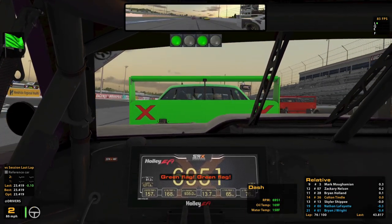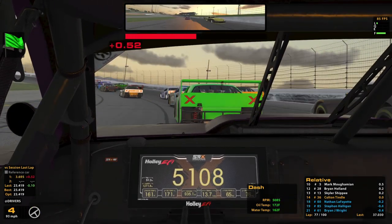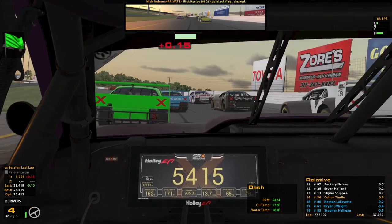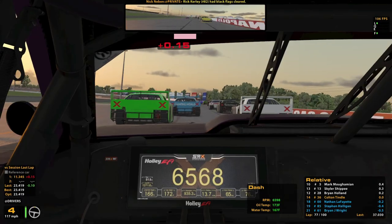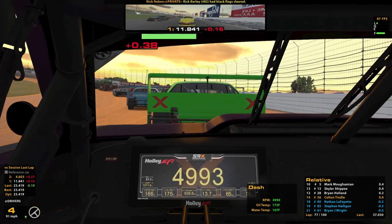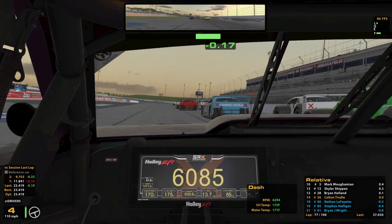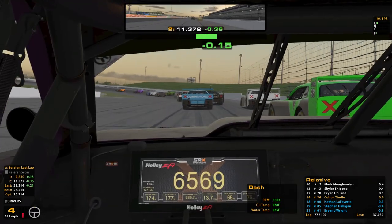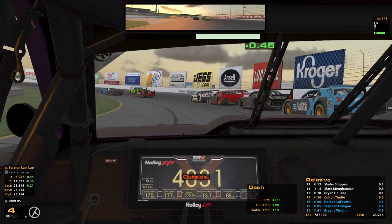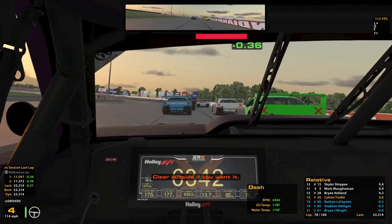Green flag. Green flag. Getting on the brakes really hard. The car ahead is Holland. Danny slides up in front of me. Outside. Stay low. The car is super tight. Clear outside if you want it.